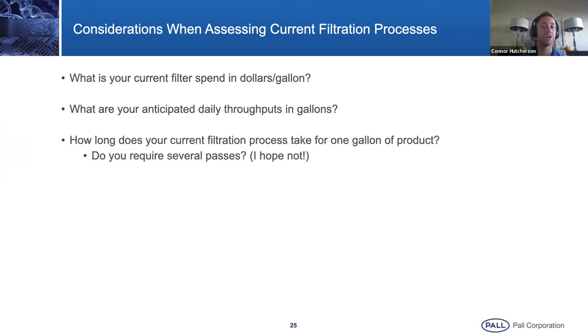How long does your current filtration process take for 1 gallon? This is really just a rough metric, once again, that we'll use to understand our technologies versus whatever you've currently been using. The other point I like to make is, do you require several passes? I think we can all agree that the industry has evolved far enough from a technology perspective that you really shouldn't require several passes unless you have a good reason for it. I sure hope not. If you currently do several passes, please reach out. Let's get on a call together and talk about how we can move towards a single pass solution.